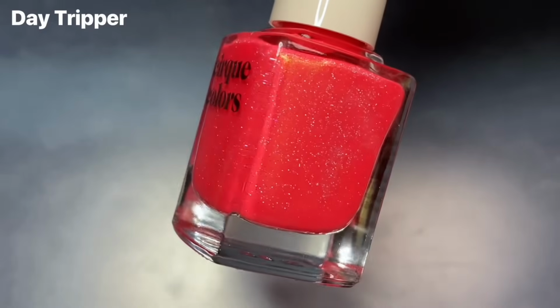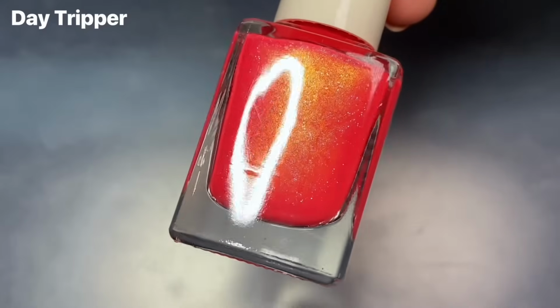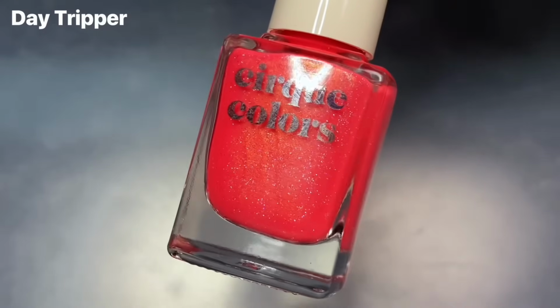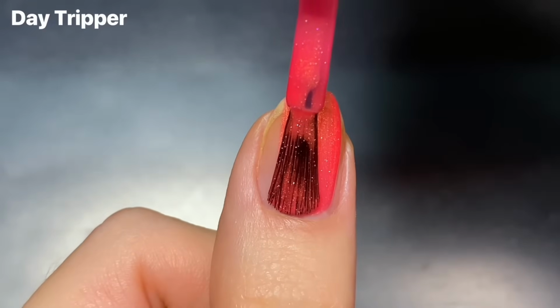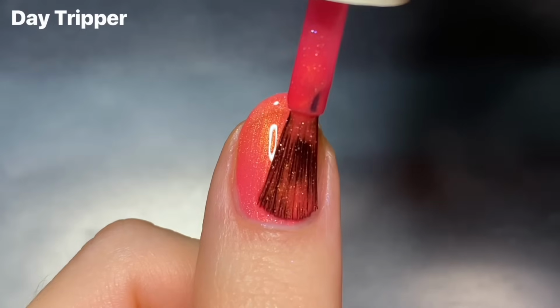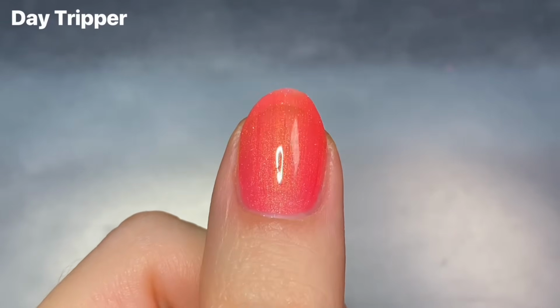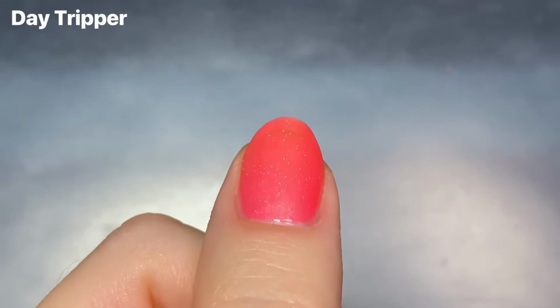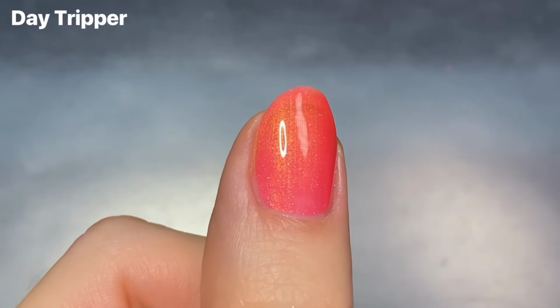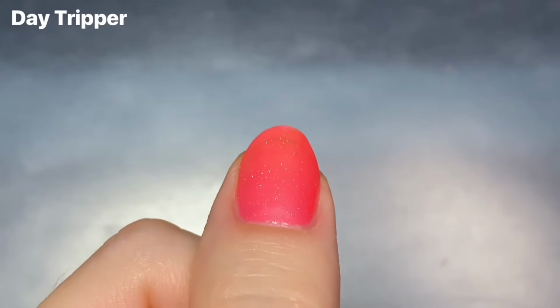And rounding out the collection, we have Day Tripper, which is described as a neon coral with a gold shimmer. I definitely would consider this a neon, similar to Flamingo and High Society. It is just so stunning. It takes your breath away. I love these types of shades, especially with the gold shimmer, because it just really captures the heat of summer and puts it directly on your nails. Oh my god, I am such a fan.